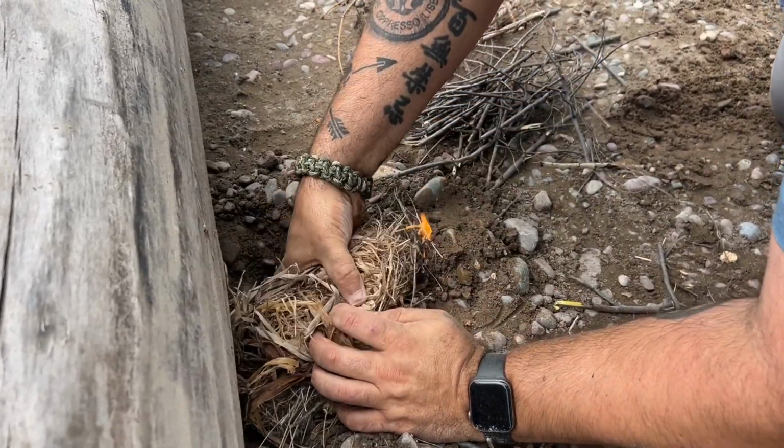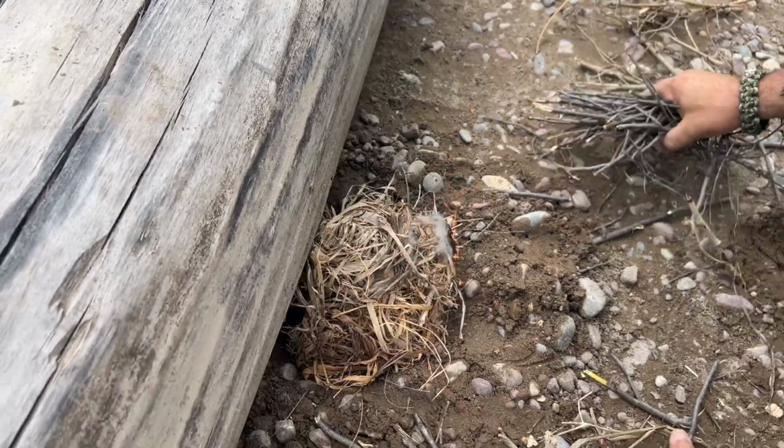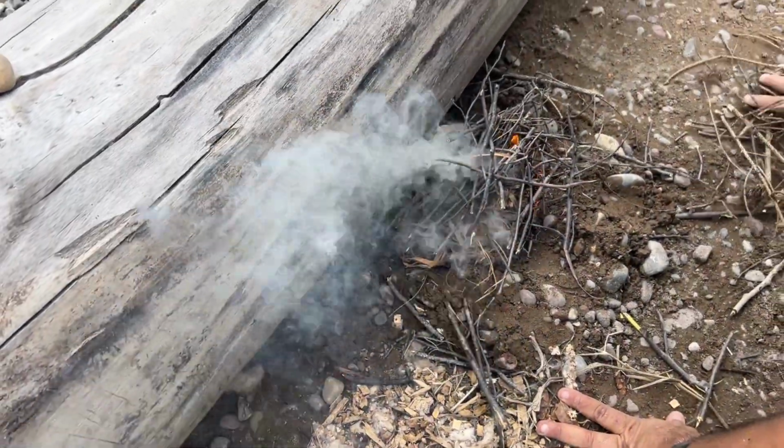There it goes. Yeah, boy, I can't believe you're doing this in this wind. It's crazy windy out here. And then from right here, I'll just set some of my kindling on top of it, so it'll catch. That's not too much? No.